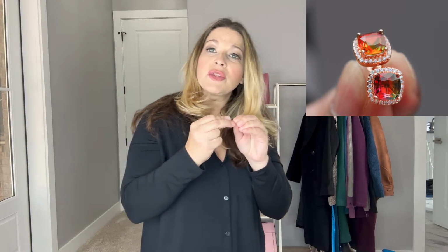Let me just show these to you. They have the post back as well on these. And then these have the little clear crystals that are around the colored stone in the middle. So you can kind of see how these look. They're a little bit bigger than the heart ones that I showed you just a minute ago, but here's a close-up of this color, and they are in the square instead of the heart. And the others were silver tone, and these are going to be in that rose gold tone. And these retail for $2.47.